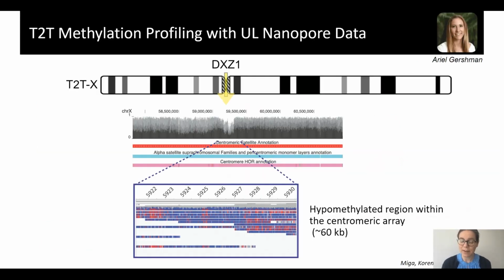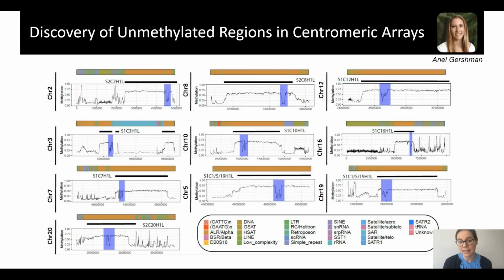Perhaps one of the most exciting findings, at least for our team, the Centromeric Working Group, is that we were starting to detect these large hypomethylated regions within each of the centromeric arrays. This I'm showing you here has been published for the chromosome X. That looks to be about 60 kilobases in length.